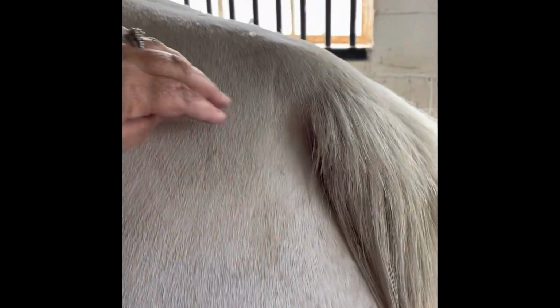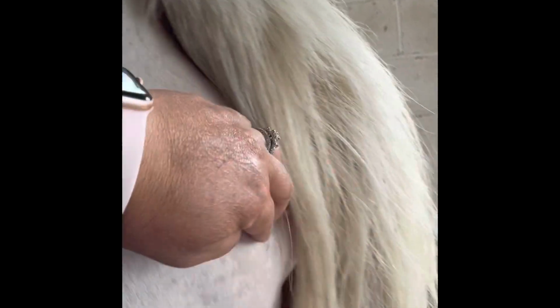So some things we look at. Of course, we say hi to her. That's the proper thing to do before you go poking around and looking at things. You look at the muscle tone back here. She should start to get pretty lax back here in the hind end by the tail. And you always want to stand to the side when you're doing this, so you can kind of see that.